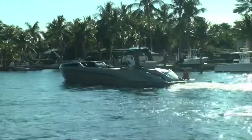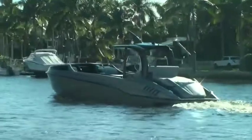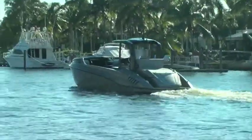What's she powered with? She's powered with a pair of 480 Cummins through a Twin Disc 5061 transmission, 1.5 to 1 gear ratio, Arneson ASD8 drives, and Roller 6-blade propellers.